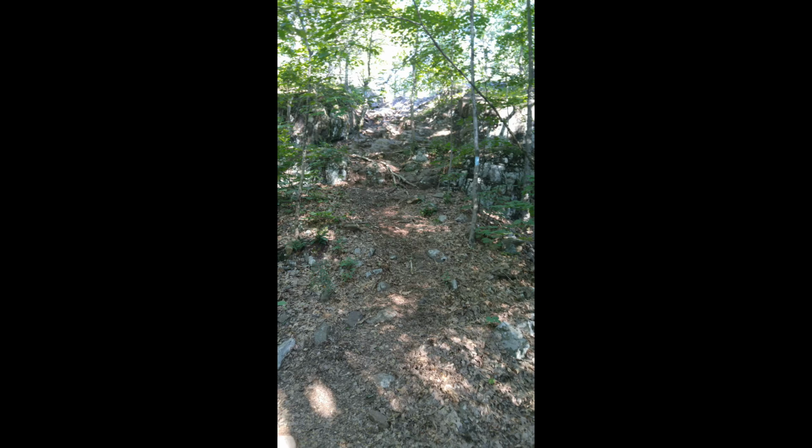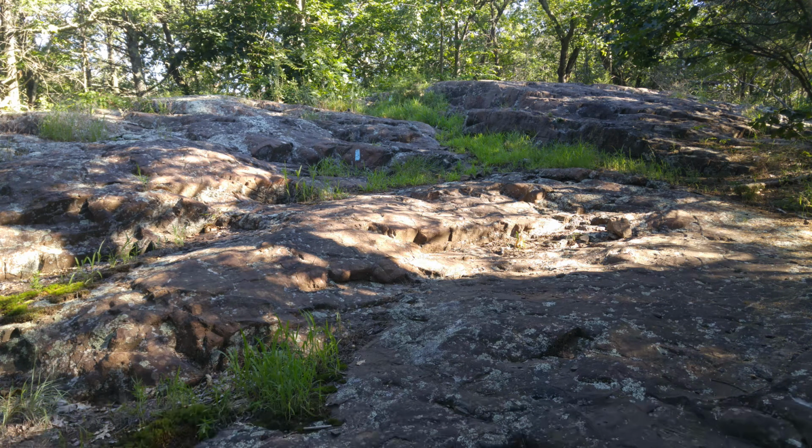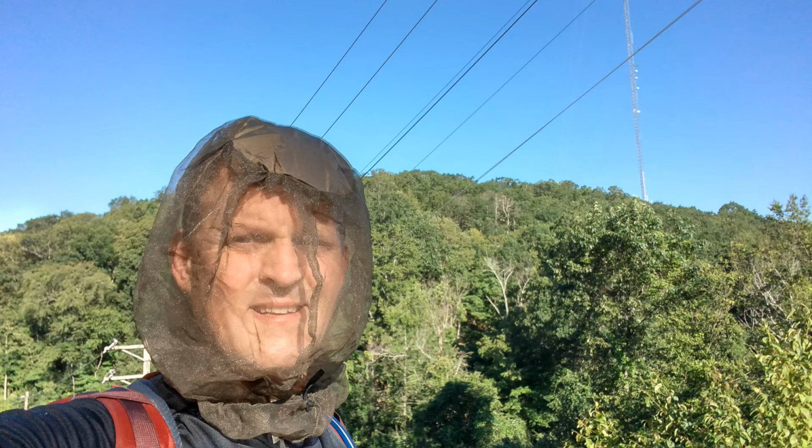And at this point you might want to put your bug net on because it gets kind of buggy. There's a lot of ups and downs till you get to the pinnacle, to the Rattlesnake Mountain. There's also some interesting igneous rock formations of the same rock that formed Ragged Mountain about 500 million years ago. Yeah, there's me with my bug net on, about to take it off.